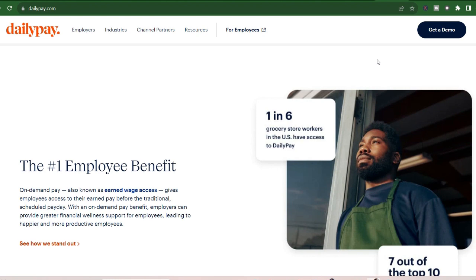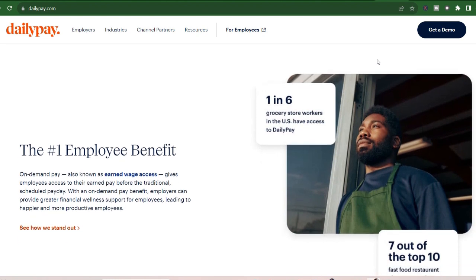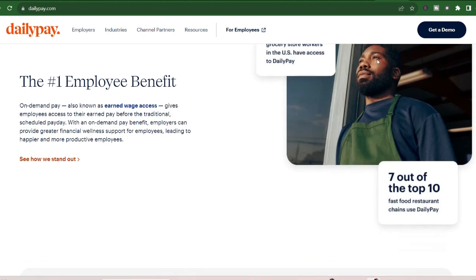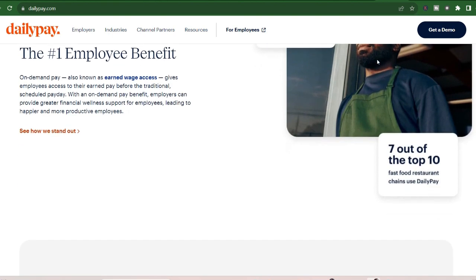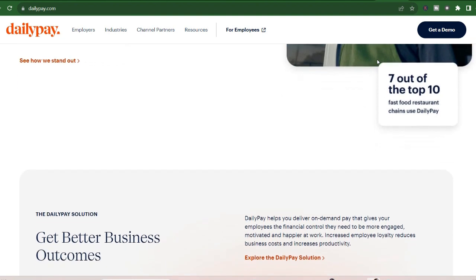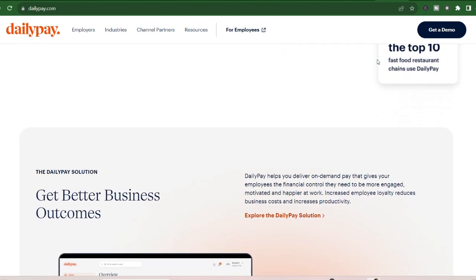So, can you just sign up? Not quite. Here's the thing. DailyPay doesn't operate independently. They partner with specific companies to offer their service as an employee benefit. If your employer isn't signed up with DailyPay, then you won't be able to create an individual account.